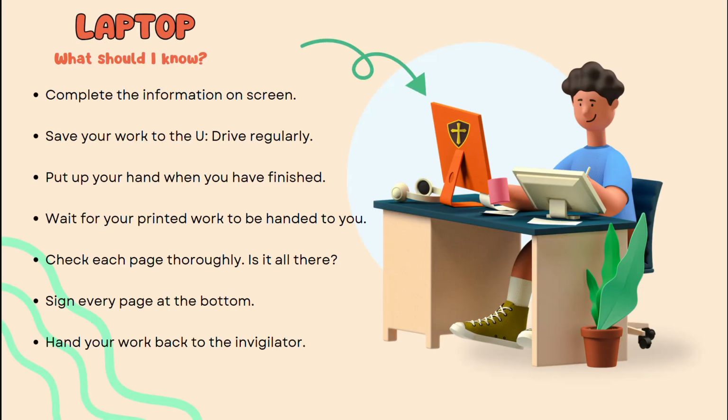If you've been given access to a laptop, this will be set up at your exam desk when you arrive into the room. Fill in all the details on the screen before getting started. Make sure you save your work on the U drive regularly throughout the exam. When you've finished, your work will be printed out and brought to you so you can check it's all there. This is really important so that when your work is sent to the exam board, they know they've received every page correctly. Once you've checked it through, sign every page at the bottom and hand it back to the invigilator.